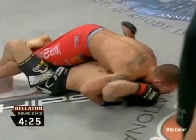Now in half guard position. Look for Rich Clementi to pass. That instep on top of the thigh. Push and pull.